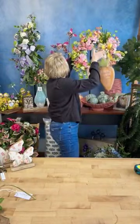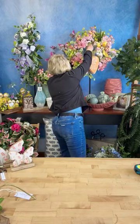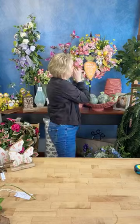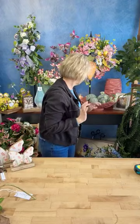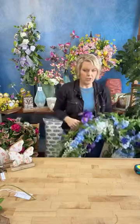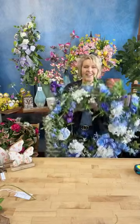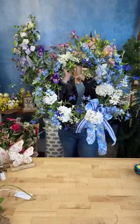Love that look. The daisy is called the Timeless Daisy, I think. Let me see if I can link it here. The daisy is a restock from last year because we liked it so much. And when you find a really good white daisy, you just want to keep it coming because that is very classic. This, I'm just going to show it to you now. Look how big this wreath is. I think it was too big for this hanger. This is gorgeous.